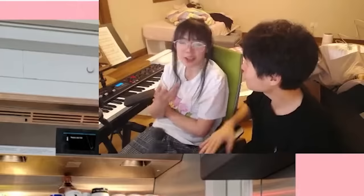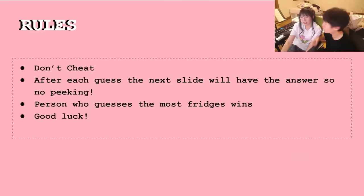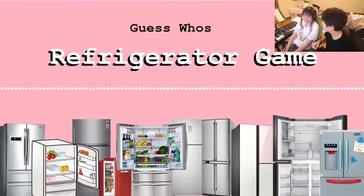Yay! Wow, that was fun. Who was the most famous person there? Newt, right? Is Newt a streamer? He's a TikToker. The title is Raiding the Fridges. Oh, there's one more!